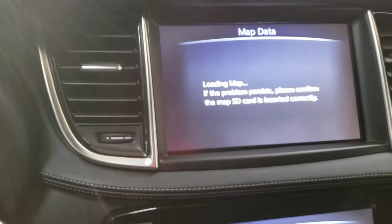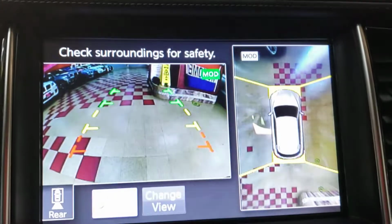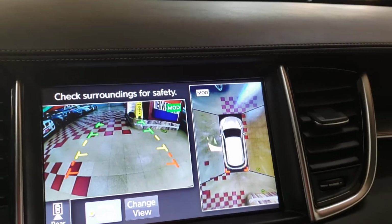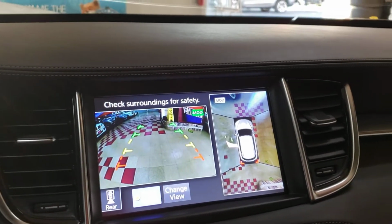We have blind spot monitor. Let's start that up so you can see the blind spot monitor. Here we go. We got blind spot monitor. We got push start in here. What else do we have? We got paddle shifters. Of course we do. Bluetooth. Of course we do. We have 360 camera view everywhere.